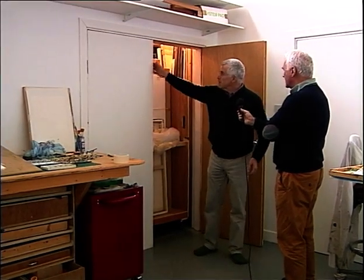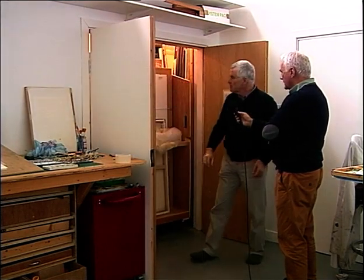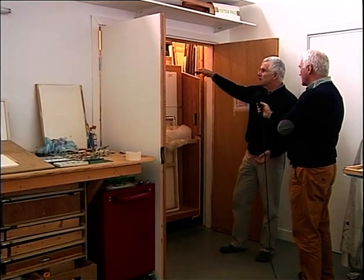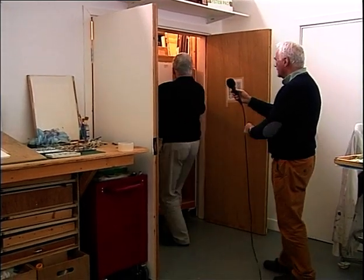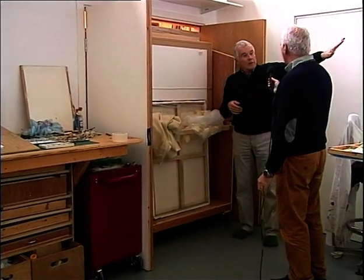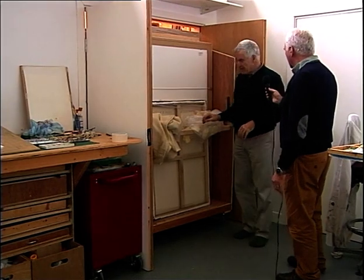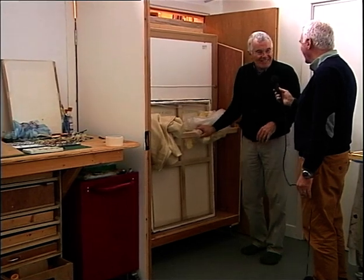So I have a store here, and in the store I've got big work, pieces that are, let's say, up to 5 foot by 4 foot, that sort of size, and they're on another trolley. This trolley can wheel out easily, and when it wheels out, I'd bring it all the way to the front wall of the studio, and then I've access to right and left, and more works in there. Fantastic. So this is the Aladdin's cave.